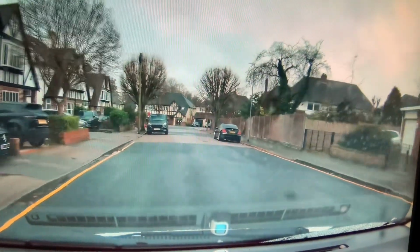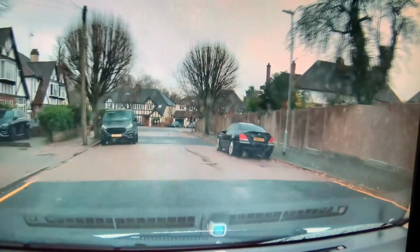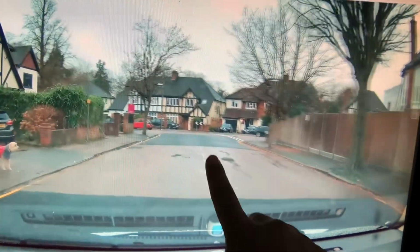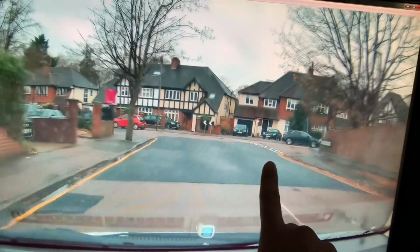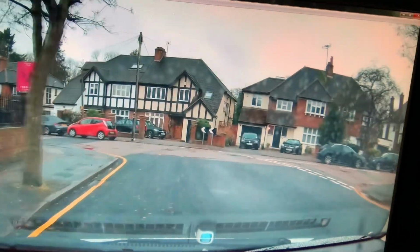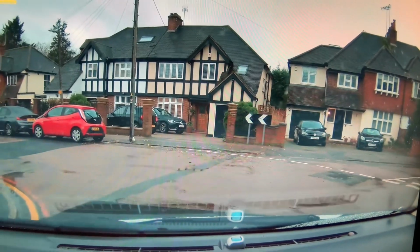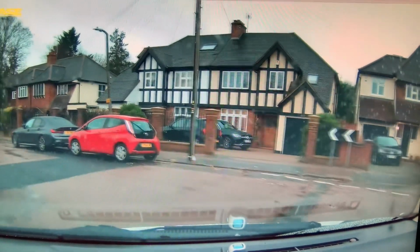Now your next fault was a minor fault, came under hesitating. You're approaching a bend to the left. You've got a sign here, you've got markings on the floor telling you that's another road. So you should just follow the road to the left. You've paused here. This is hesitating. You can go, but you're not going. Okay, so it's a minor fault.